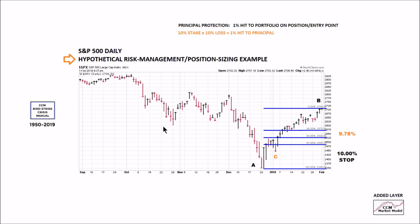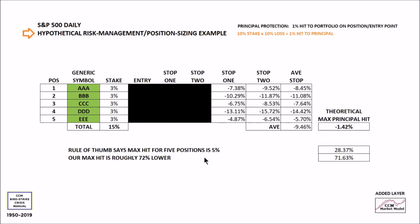drawdown. And part of the meticulous Bird Strike research is to help us make these decisions and set the stop loss points or profit protection points based on model readings and the market's current profile and recent trading activity. Where you set your stop is part of your volatility to ignore versus volatility to respect game plan. So remember, a good rule of thumb is for every entry point or position, you don't want to lose any more than 1% of your principal. Therefore, if you take 5 separate positions, you wouldn't want to chew up any more than 5% of your total capital on these 5 separate entries.